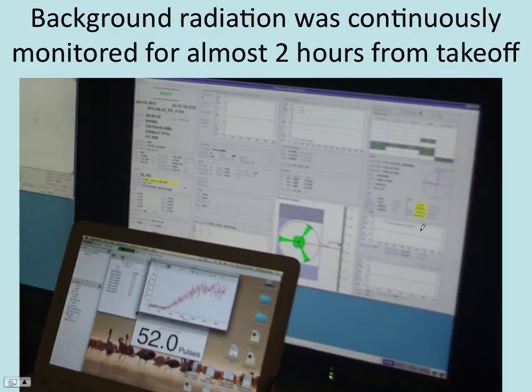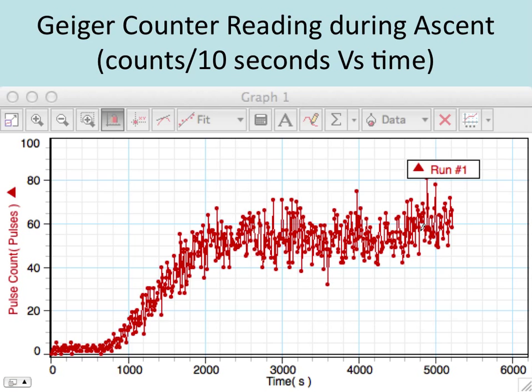Here's our setup. I had a Geiger counter connected to a laptop. We also monitored our elevation, but that changed so much and the data was kind of noisy. We didn't really do a graph of the radiation versus elevation. We just have it versus time and just looked at what it was on the ground and then at its maximum.